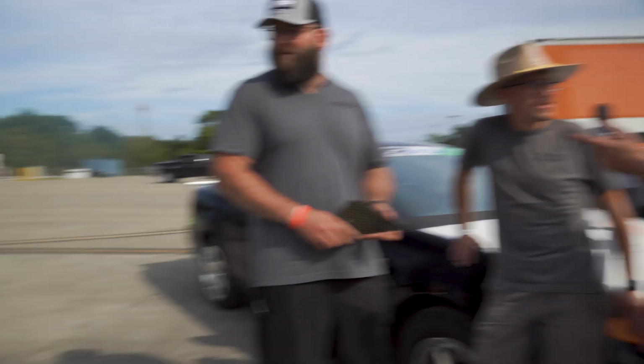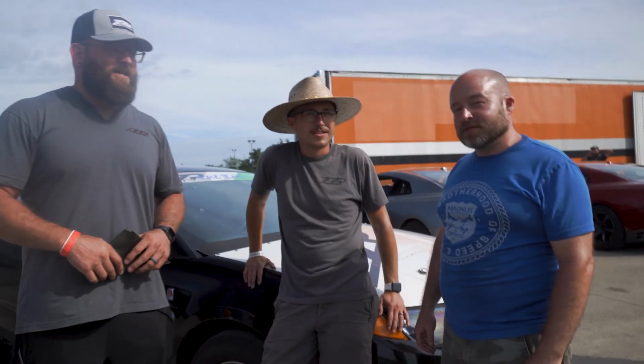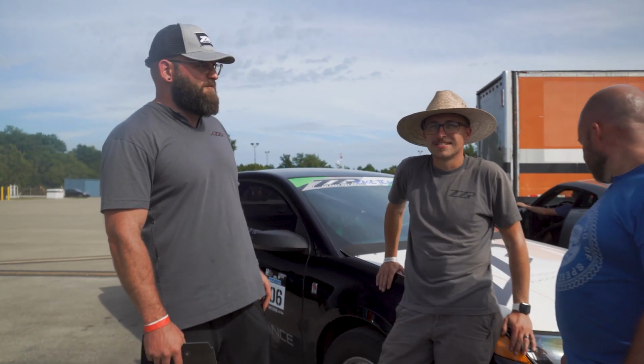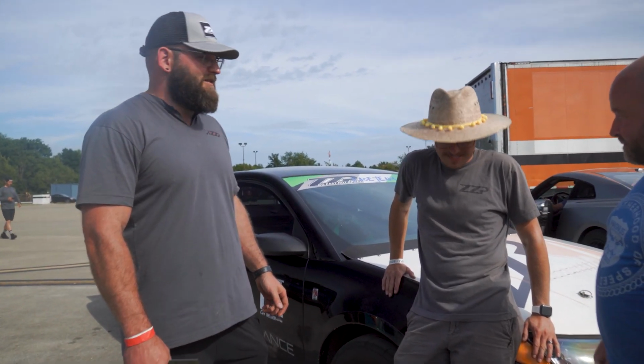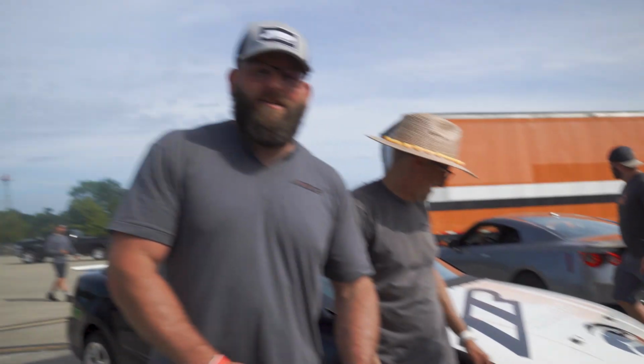Yeah, I drove this over here. It's not smoking, it's just not happy. And we can pull my car on the trailer. I don't even know what's wrong with it. It just turns the ignition off momentarily for some reason. We'll figure it out. All in all, this was a great event.